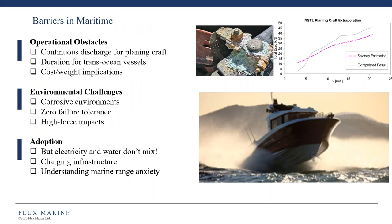So how come people haven't really made electric motors? Why don't we see electric boats in the same fashion that we see electric cars? There are a lot of challenges. There are operational obstacles, environmental challenges, and of course, adoption.